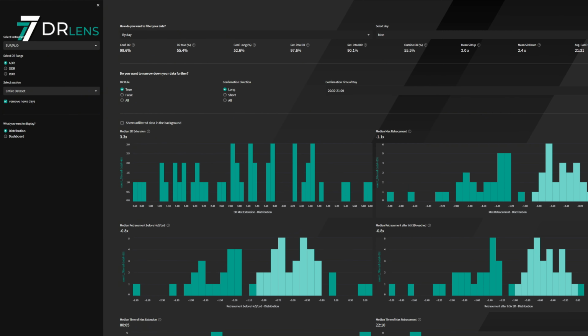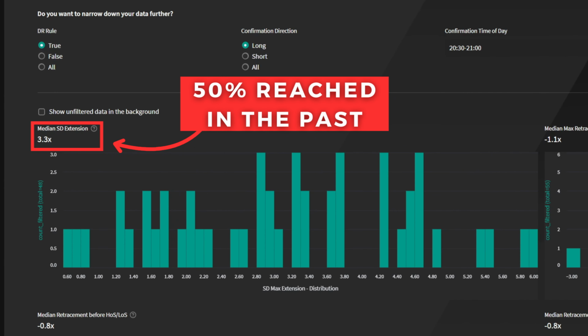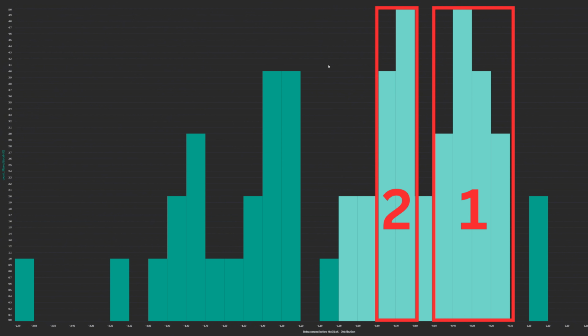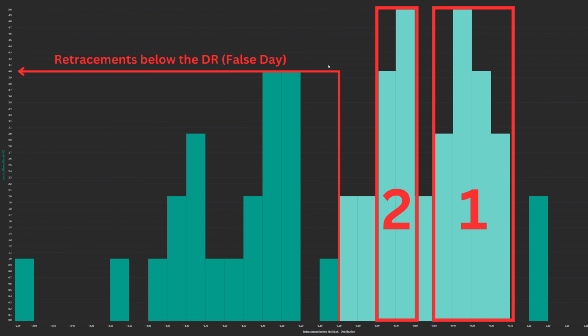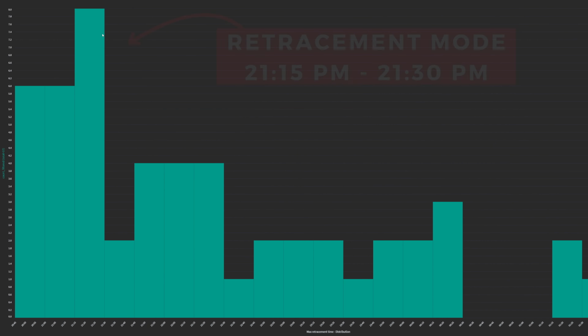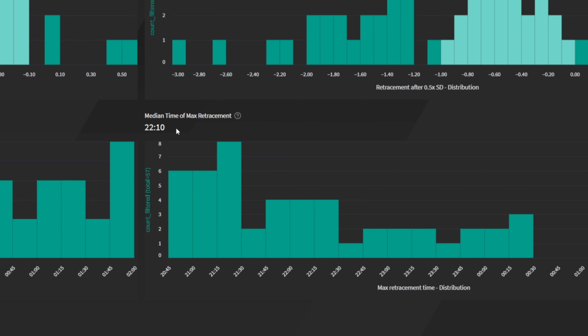If we filter the Euro-Australian dollar for this exact scenario, we get great insights of what the algo has done in the past. 50% of the time price reached 3.3 standard deviation. 2 retracement clusters inside the DR, and sometimes price retraced even below the DR, which would result in a false day. Time-wise, most retracements happened in the first hour and especially between 9:15 to 9:30 p.m., which is the retracement mode. 50% of retracements are done at 10:10 p.m.